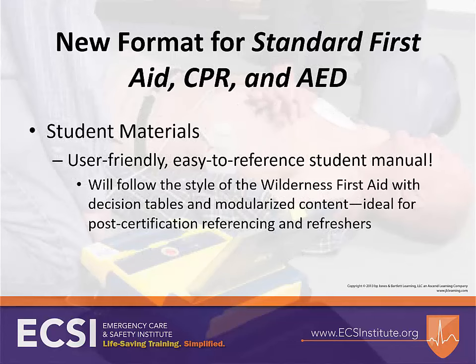Our standard first aid, CPR, and AED products group is receiving the most significant makeover. For starters, we've decreased the physical size of the student manual and focus on modularizing much of the content into decision tables, flowcharts, and bulleted lists. Our goal is for this manual to serve as a valuable post-certification reference guide for students. Here are some examples of the improvements we've been making.